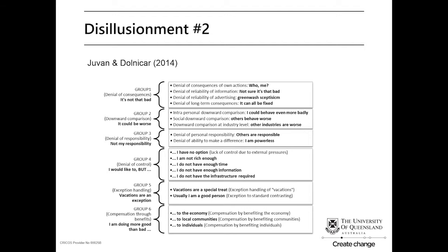Emil then prompted them and said, start talking. And immediately people knew exactly the environmental consequences of their vacation. They felt guilty and they expressed their guilt. And then this amazing world of excuses came out, right? And it's really remarkable. So we have a whole typology of excuses here, right? So who, me? No, my actions don't do anything. Oh, it's not that bad. It can all be fixed.